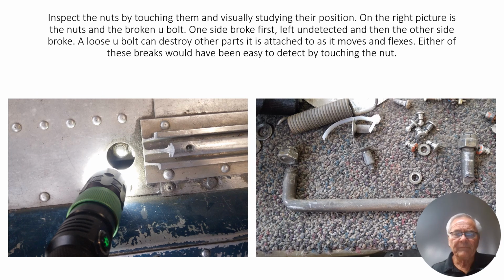What's in there? Well, here, there's a hole in there and there's a bolt. Well, that's the top of the U-bolt and the nut. Inspect the nuts by, I would say, touching them, pushing on them with your finger, and visually studying their position. To me that means, do you see any shiny stuff around there? Does it look like they'd been moving around?